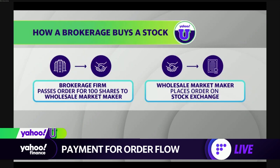Now, in a payments for order flow structure, the broker is going to take the order and pass it to a wholesale market maker, Citadel Securities or Virtu Financial. Now, these market makers are the specialists at really executing these trades. And they're going to go out on the hunt for Cheung Shoe stock, right? And then they're going to buy the stock at a publicly quoted price on the New York Stock Exchange. So again, three players here: brokerage firm, the market maker or wholesaler, and the exchange itself.